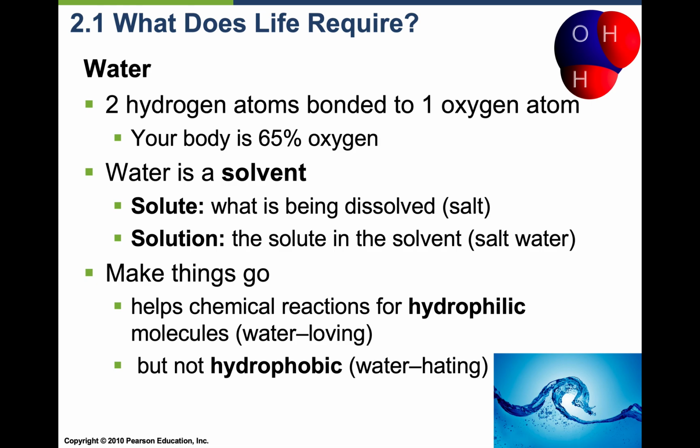We can't go long without water. So water is this really amazing molecule that has 2 hydrogens and 1 oxygen atom. Your body's about 65% oxygen as a result of this.